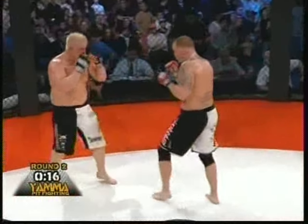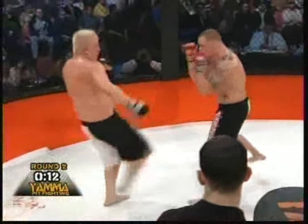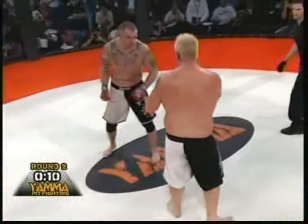Tuxer with a weak jab there. And View is stalking now. Well, Tuxer bought some time here. Let's see what he's got for the third round. He's got a little bit left.